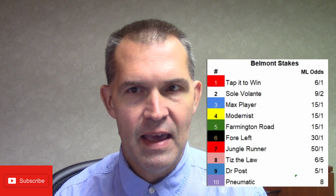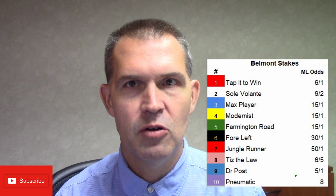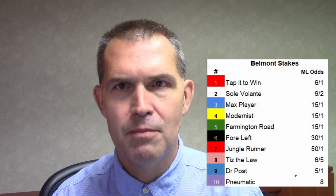A one turn, a mile and an eighth, and the speed of the speed, most likely Tapit to win, who set an impressive victory as the fourth favorite at 6-1 a couple of weeks back on June the 4th. He demolished a couple of nice horses in Mystic Guide and Country Grammar. Tapit to win looked like a winner every step of the way that day. Set some fast fractions. The track was a little bit fast. Picked up a big Beyer speed number and an impressive Brisnet speed figure number.